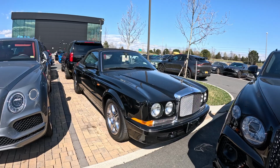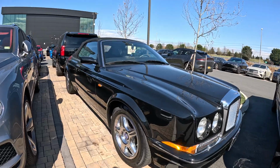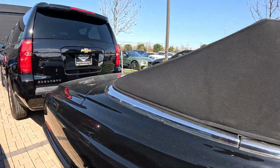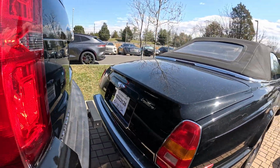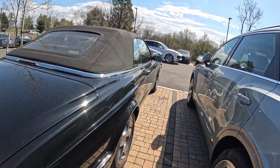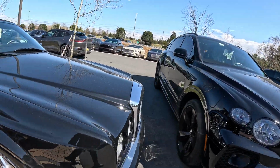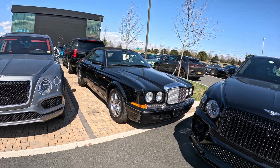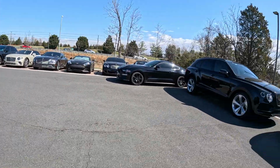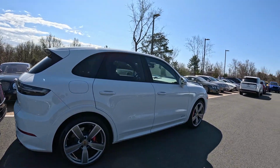Is this a drop top Bentley Azure? Jay-Z? Nah. Yeah, I think it is. Yep. It's definitely a Bentley Azure 2001. The Jay-Z Bentley Azure. This is a black one. Oh look, here's another Porsche. Got tons of Porsches out here.